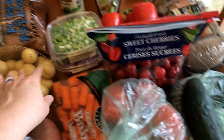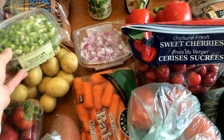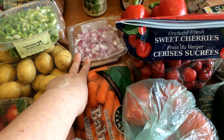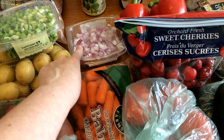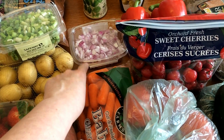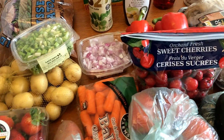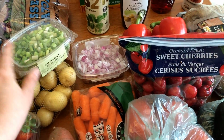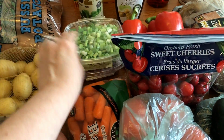Some cherries. And I took the easy route with the onions this week. I grabbed some red onions. This is going to be for the Greek salad and for the other quinoa recipe I'm going to be making for you guys, which is a cucumber quinoa recipe. So I'm making a sweet quinoa recipe and a savory one, and they will be in one video. And these green onions are for that as well.